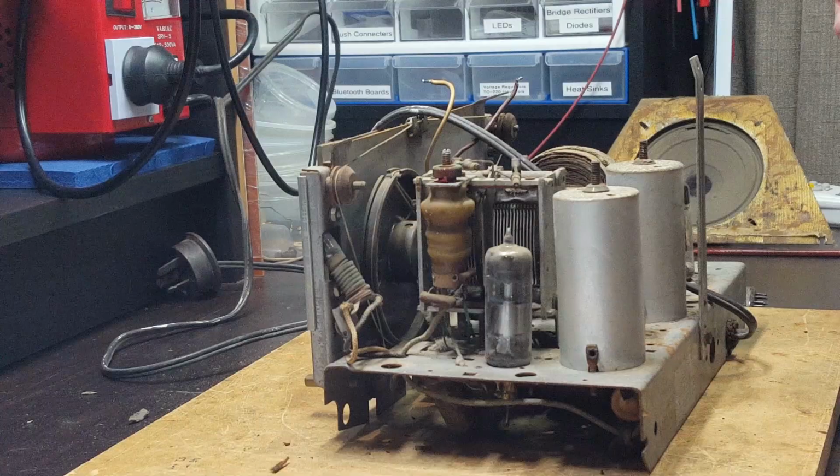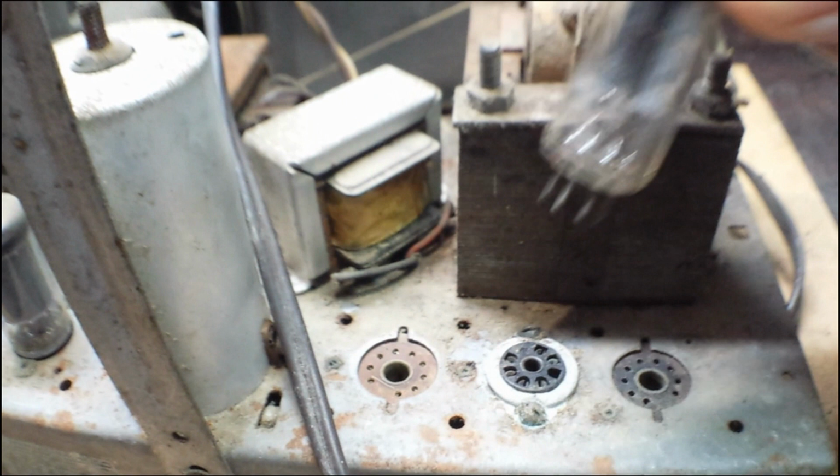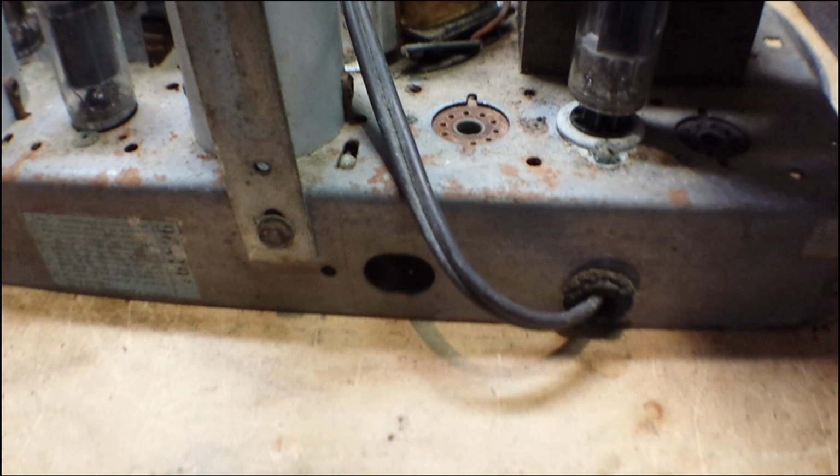Bit better now. I cleaned it up a bit and it's got a lot of the dirt out of there, a lot of the dust anyway, so I'll be able to see what I'm doing a bit better. It occurred to me that this 6x4 is a 7-pin, so that's the rectifier. So the rectifier is sitting between the output valve and the detector.